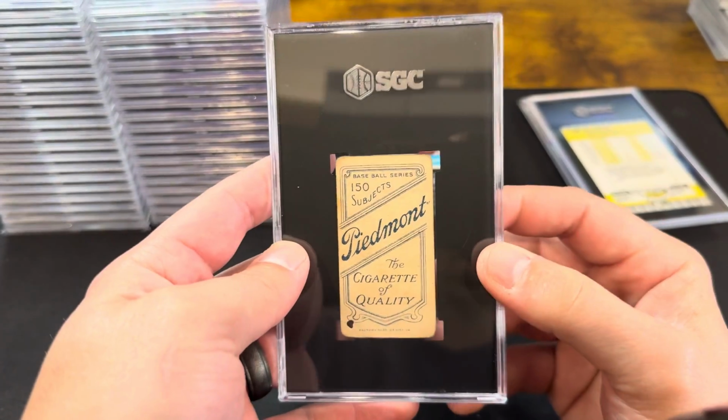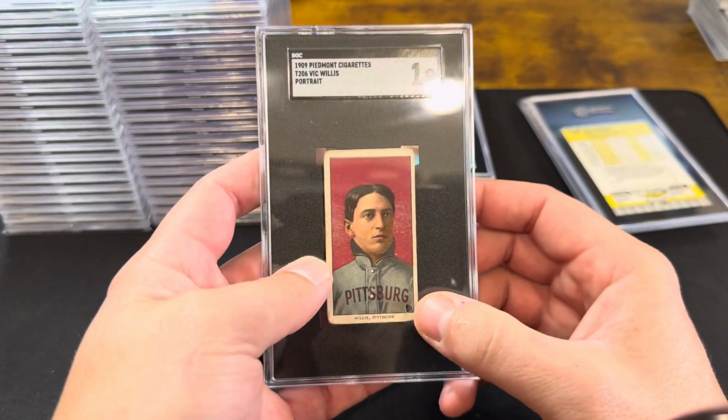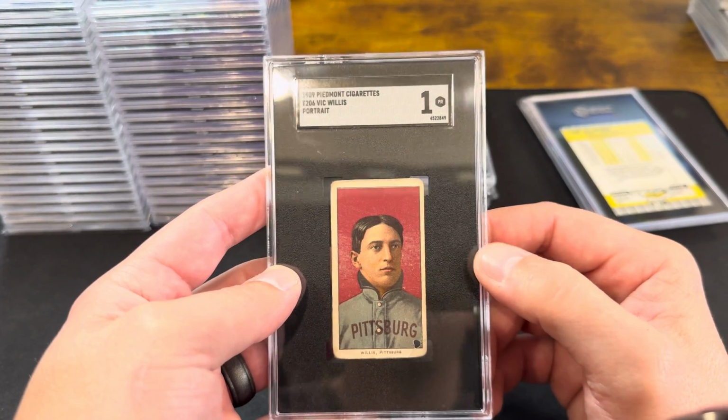Another random T206. You see this has got a hole in it. It's got a pinhole in it. Or not a pinhole, like a punch out. So the Vic Willis portrait got a 1.